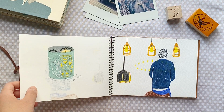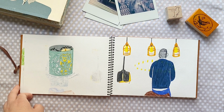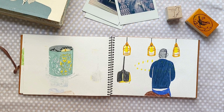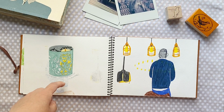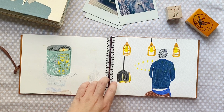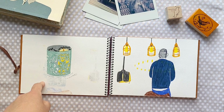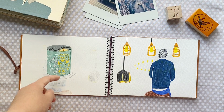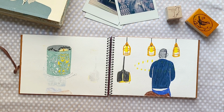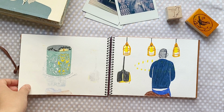So after the Netherlands, I went to Denmark. This is the first sketch I did in Copenhagen. It's inside a coffee shop called Coffee Industry Sweden, which I think is kind of funny. I was sitting at this coffee shop and I saw this really pretty candle on my table, and I just decided to draw it out.